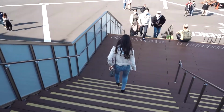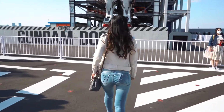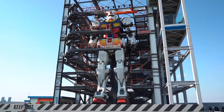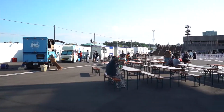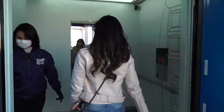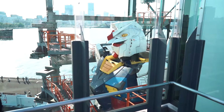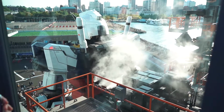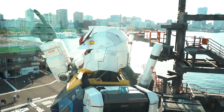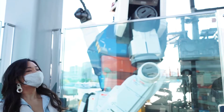Let's head to the Gundam dock to see the moving Gundam closer. The Gundam dock is a deck where the moving Gundam is stored and maintenance work is done. Visitors can go up to the Gundam dock tower by purchasing an additional ticket, and can see the moving Gundam up close. The Gundam Dock Tower is a special viewing platform where you can see the head and body of the moving Gundam up close from the height of 15 to 18 meters.